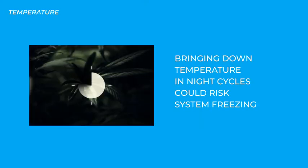Then looking at the night cycle, we've had some customers who have really wanted to bring temperatures down, especially in the final couple weeks, for plant color and hardness factors. While this is possible for the plants themselves, from purely an air conditioning and dehumidification related standpoint, if you have temperatures below 65 Fahrenheit, you run the risk of freezing the system.